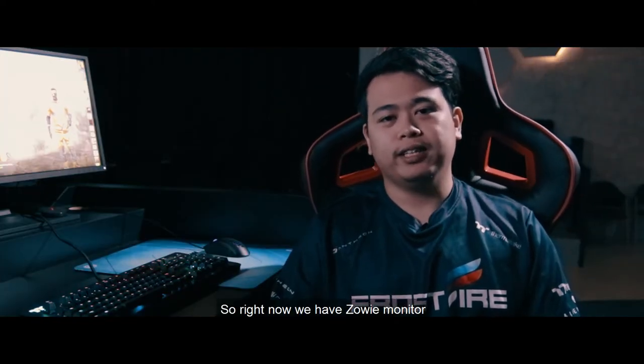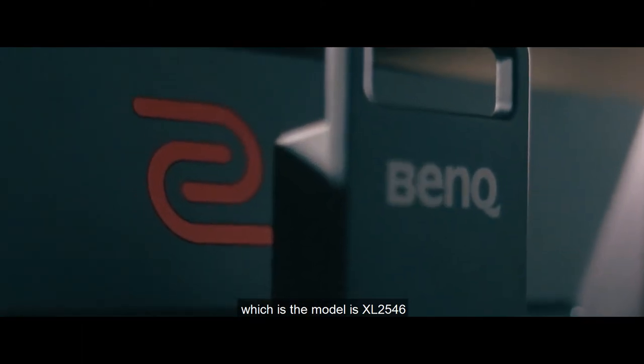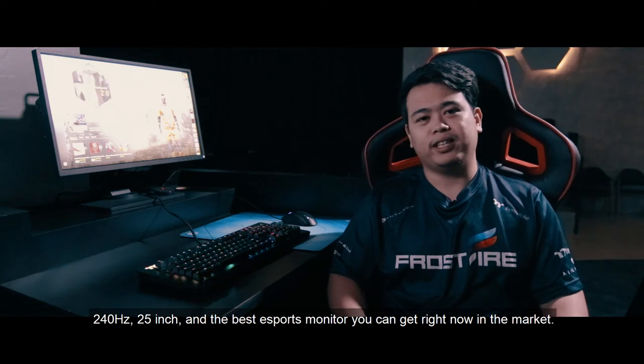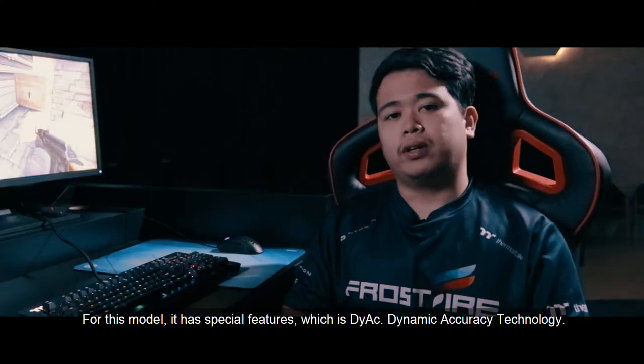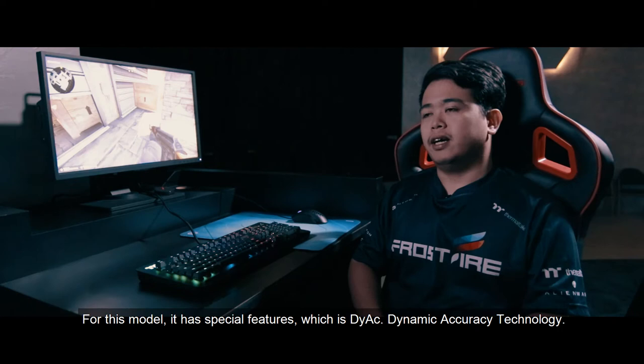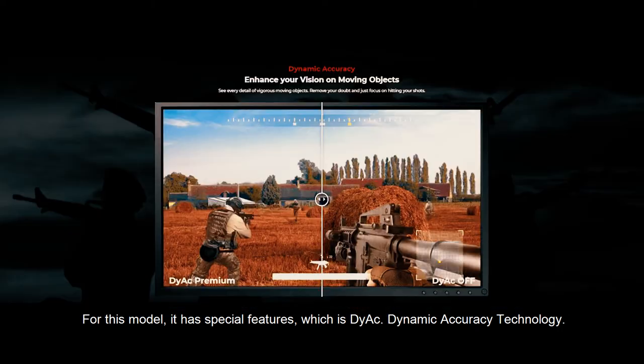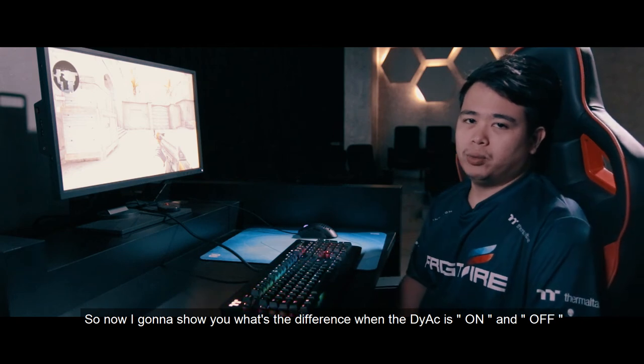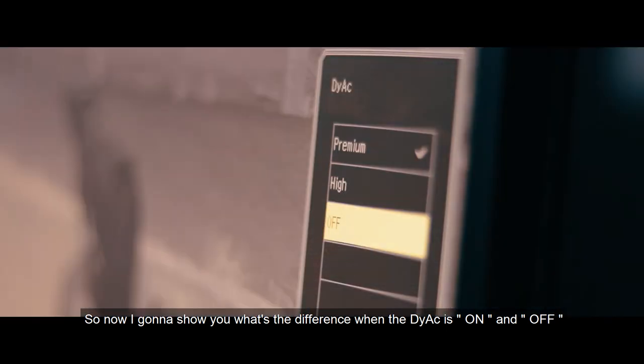So right now we have the Zowie monitor, model XL2546, 240Hz, 25-inch, and the best esports monitor you can get right now in the market. Okay, this model has a special feature, which is DyAc, Dynamic Accuracy technology. Now I'm going to show you the difference when DyAc is on and off.